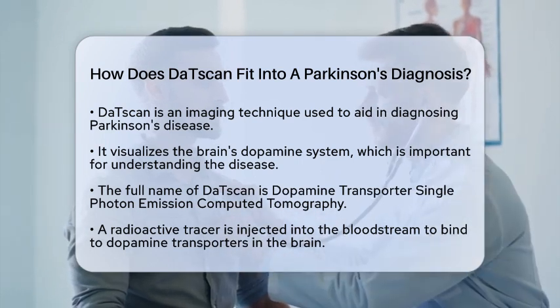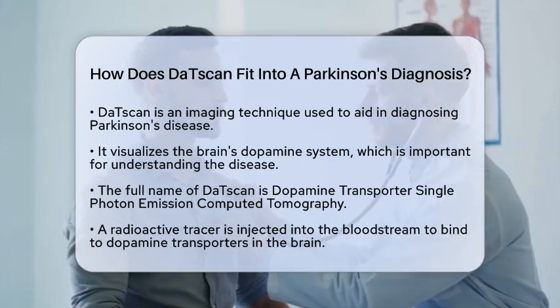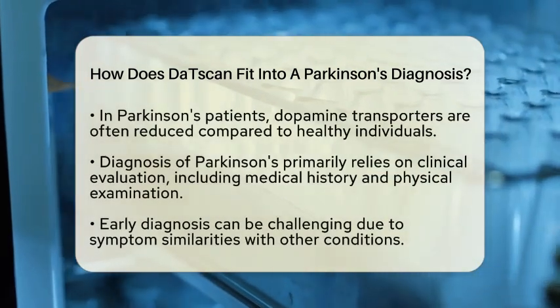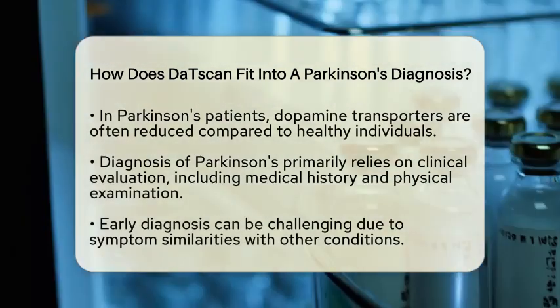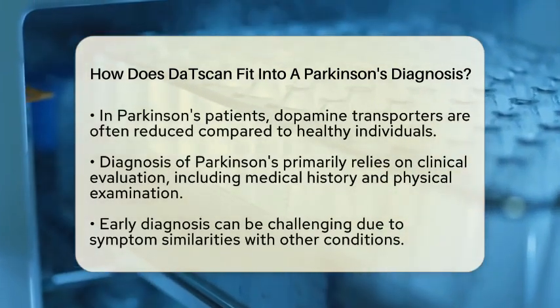Parkinson's disease is primarily diagnosed through clinical evaluation. This includes a detailed medical history and a physical examination by a neurologist. Early diagnosis can be tricky because the symptoms can resemble those of other conditions. This is where DaTscan comes into play.